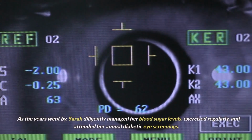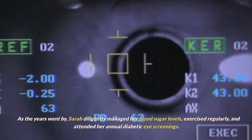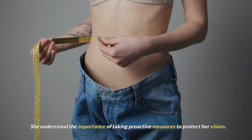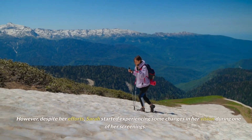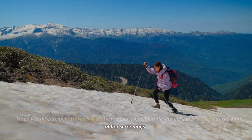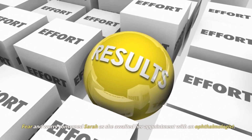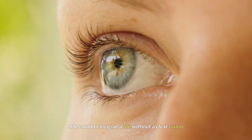As the years went by, Sarah diligently managed her blood sugar levels, exercised regularly, and attended her annual diabetic eye screenings. She understood the importance of taking proactive measures to protect her vision. However, despite her efforts, Sarah started experiencing some changes in her vision during one of her screenings. Fear and worry consumed Sarah as she awaited her appointment with an ophthalmologist. She couldn't imagine a life without a clear vision.